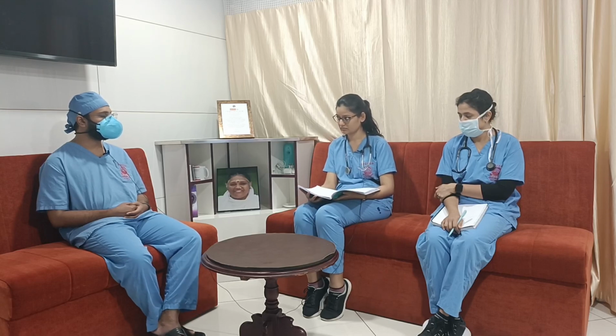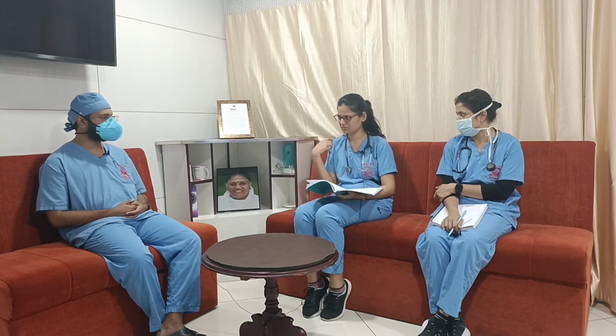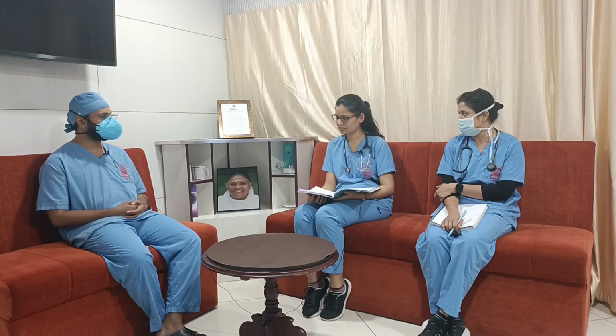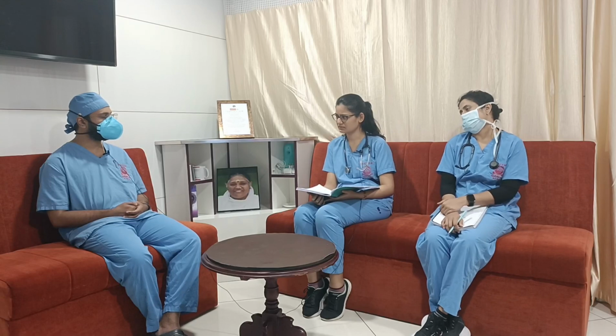Okay. Range of movements of what was restricted? Shoulder joint or elbow joint? Elbow joint was restricted. Elbow and shoulder both. She was having severe pain. She was not being able to lift. Yeah, but passive elbow extension flexion was able to do? Passive elbow extension. Okay, why is that important?